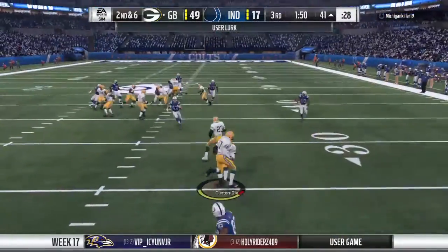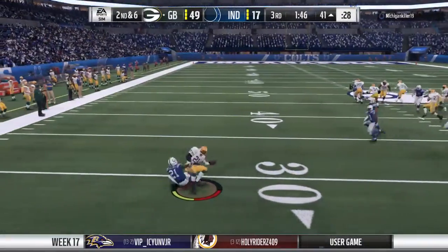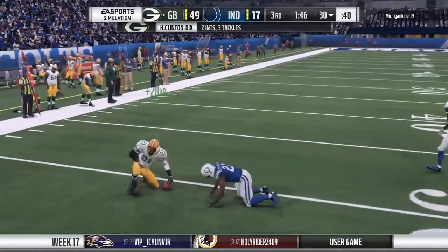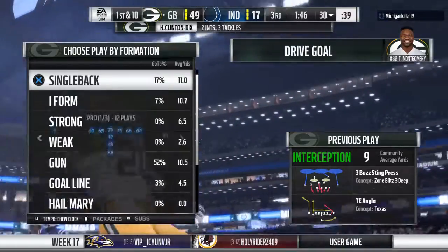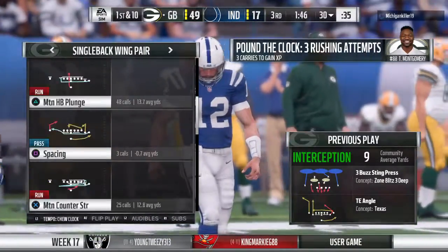And Luck will be intercepted for a 3rd time. Then it's Clinton Dix with a pick. And his guys will take over at the 30-yard line. Well, that's 3 picks he's now thrown in this game.